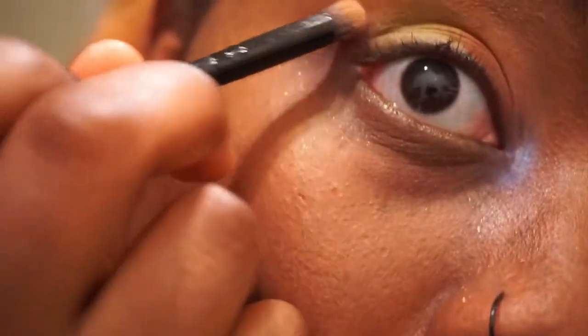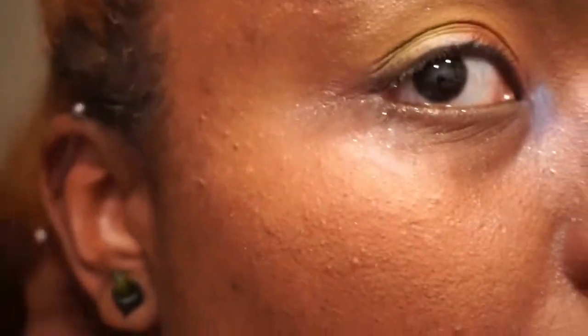I look like a rainbow. It looks like this without the eyeliner. We're gonna go into the eyeliner next. Get all up in there.